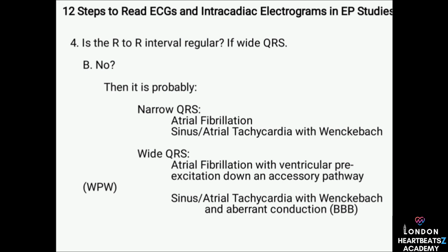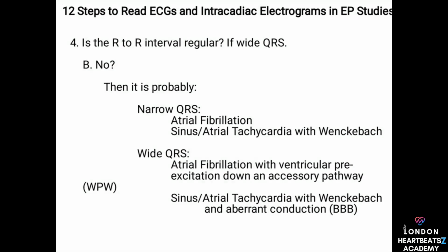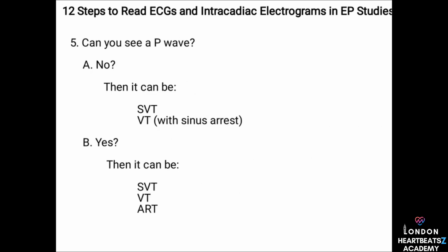Makes sense. Now on to step 5, and I think this one is all about the P wave, right? Yes, the P wave. That's the part of the ECG that represents the atria, those top chambers, contracting. It's like the conductor's baton, signaling the atria to start the beat. Okay, so no P wave means... Could mean a few things. SVT or VT, or even something called sinus arrest. That's when the heart's natural pacemaker just stops working.